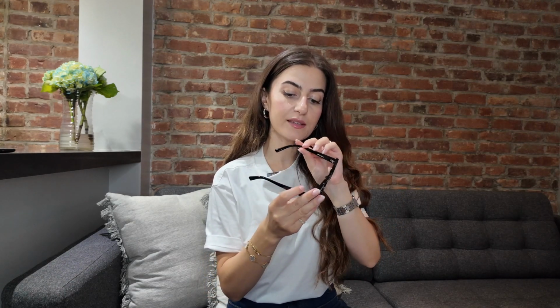A few accessories. I needed to mention sunglasses. Now these ones are from Le Specs and they are out of love. These are my number one summer essential. I haven't been wearing any other sunglasses, which makes me kind of sad for my other sunglasses, but these have just been my go-to. Like, oh, I need sunglasses, take these. They just go with everything, especially if you're wearing a very bold outfit.